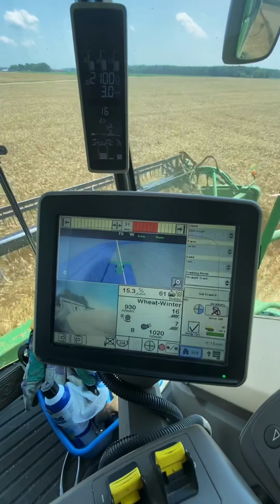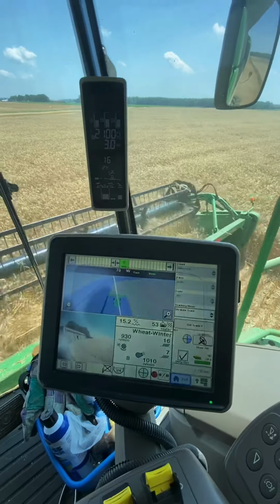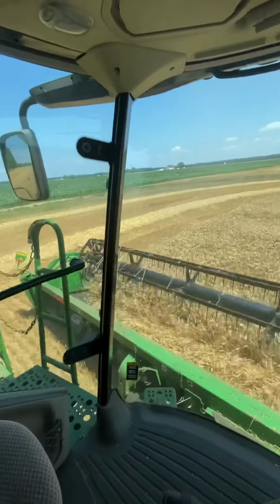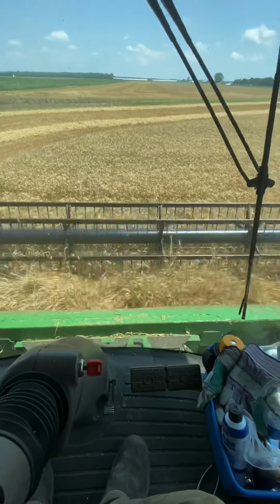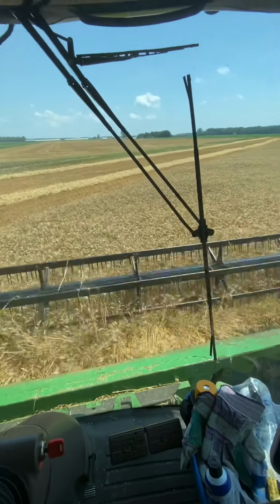Well, we are back at it again, and the wheat's a lot better. It's 90, 83. Drops here and there, but for the most part, it's been staying up pretty hot. I'll be tickled with that. We got some pretty corn. We just need some rain. The draper and everything seems to be working good today. Everything's been working good. Let's just hope it stays that way.